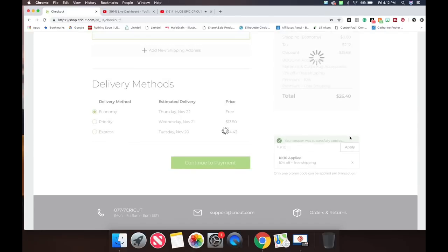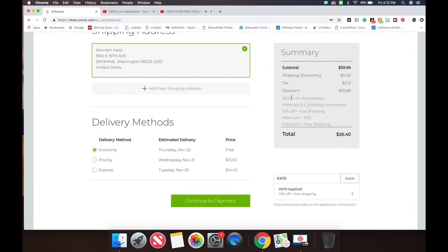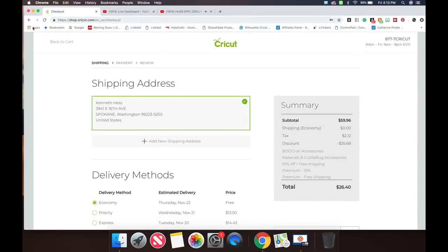So here's the craziness, guys. $59.96. It's buy one, get one free. 10% off, because I am an Access member. And the Ken's Kreations coupon code takes off $35.68. So we owe a little bit less than that, because I live in Washington, we have to pay tax. So we are down to $24.28. $24.28, normally $60, Sean, and free shipping. I don't know how Cricut is actually making a deal on this.